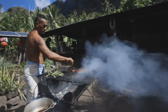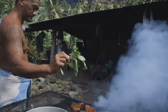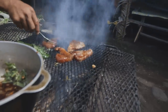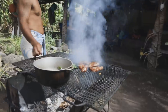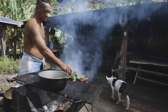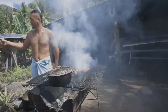Is this basil? Basilicum? Yes, basilic. Mmm, smells nice. And garlic? Yes. Was that rosemary? Yeah. Smells very nice. How long have you lived here? A long time. Since you were a boy? Yes. You get waves sometimes? Yes. And my boat.